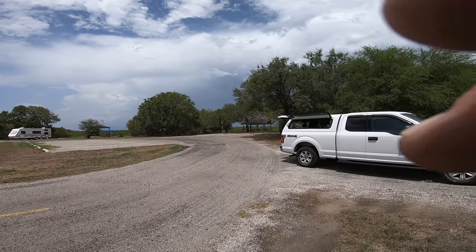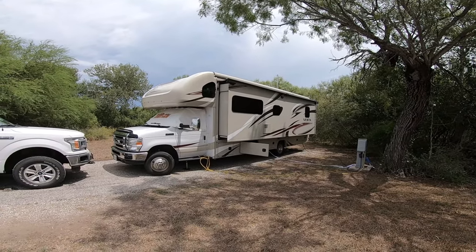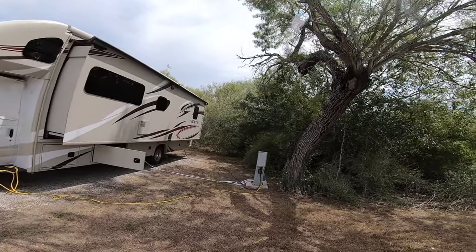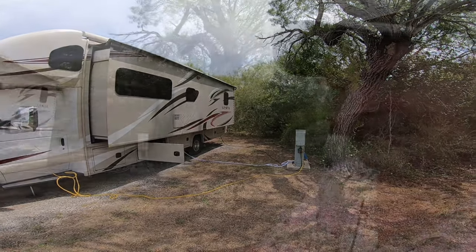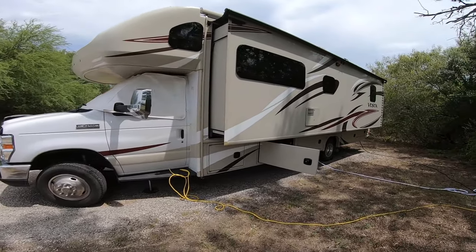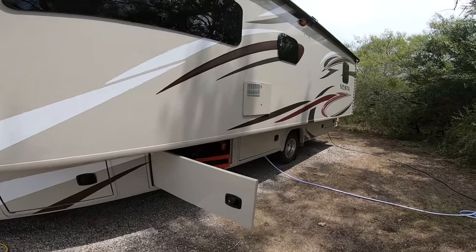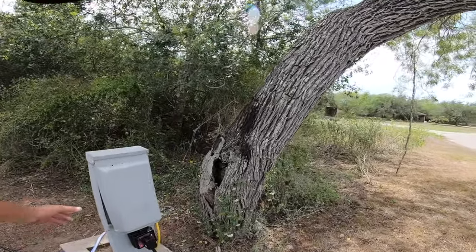It's actually a group pavilion right there, and there's a trail down to the lake. Site 114 has some western sun exposure from the mesquite tree, and that's a big old mesquite tree too. But mesquite trees are not well known as a shade tree, so hopefully we're not gonna get real hot today. Pretty level asphalt pad. I didn't even bother to use my yellow blocks. We're 30, 50, and water.